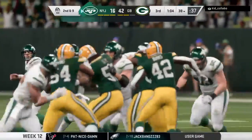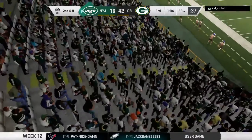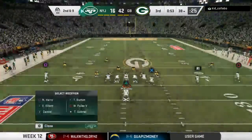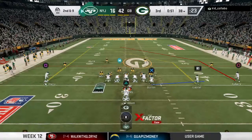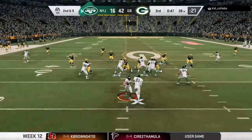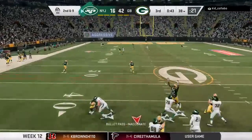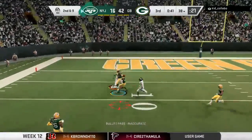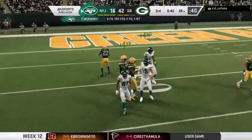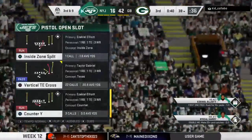And they will only muster a yard here to the 38. Tough first half for him, unable to put up the numbers he's used to producing. But with a guy like him, you and I both know it just takes a couple of explosive touches for him to make an impact on this game and on the stat sheet as well. Looking for Harry. He airs it out deep. And that'll be incomplete. Good protection that time, and they couldn't hook up on the long one.